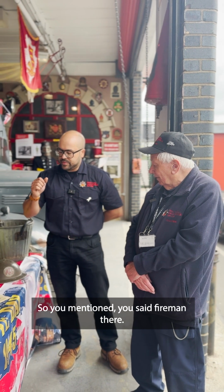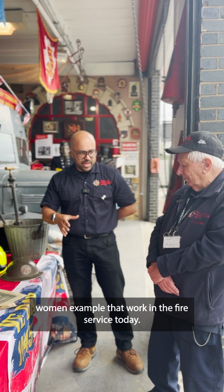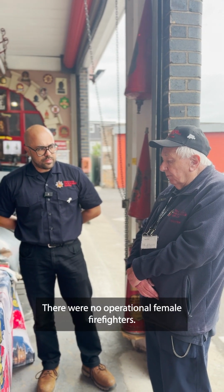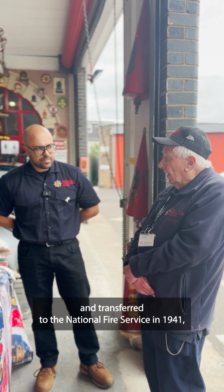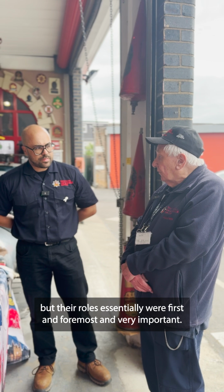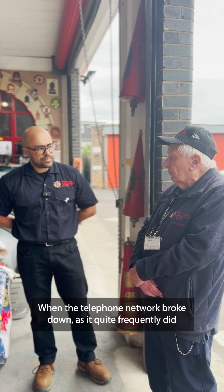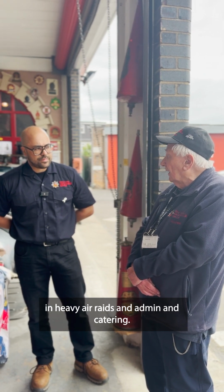So you said firemen there, and unlike today, obviously, we have men and women working in the fire service. Back then it wasn't so accepting, I suppose, was it? No, the description firemen is accurate for the period. There were no operational female firefighters. Women had been recruited into the auxiliary fire service and transferred on to the National Fire Service in 1941, but their roles essentially were first and foremost, and very importantly, communications. And communications actually included being dispatch riders on motorcycles when the telephone network broke down, as it quite frequently did in heavy air raids, and admin and catering.